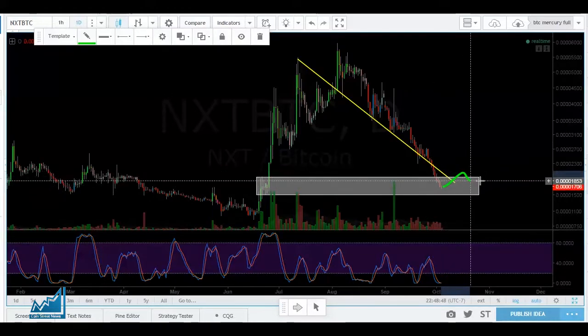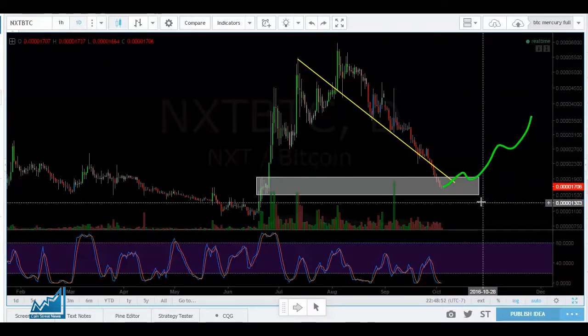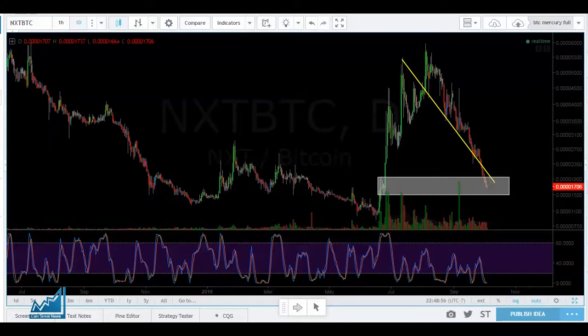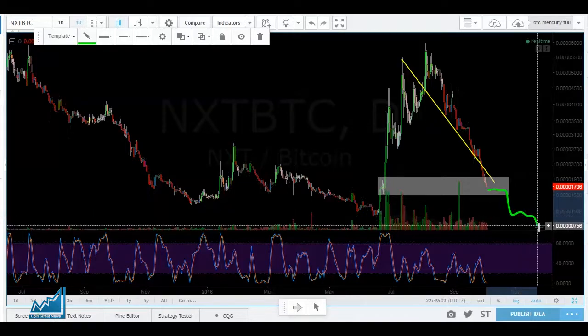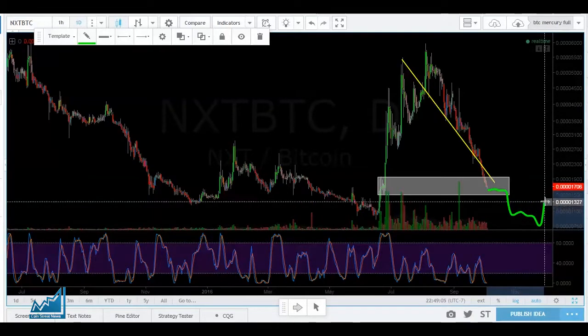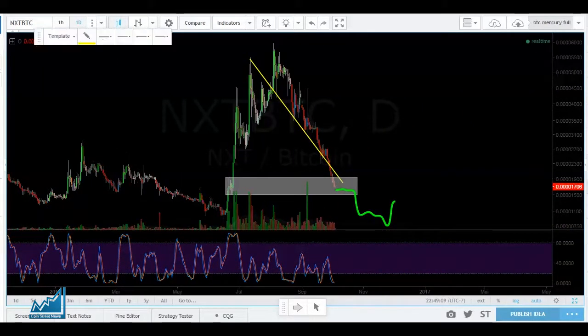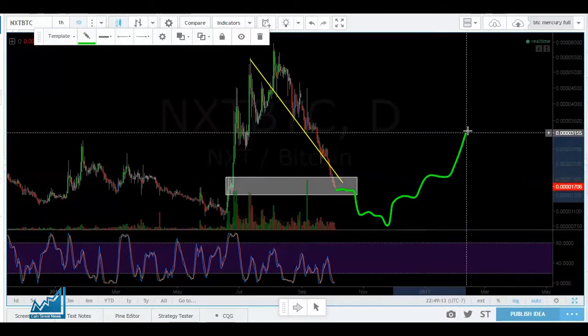Sort of a little wiggling up, something like that. Or it's going to keep on this track. Double bottom, an extra 10% down, and then it will start to make its way up after that. Something like that.